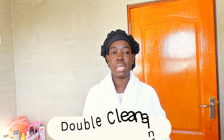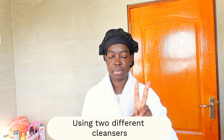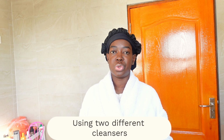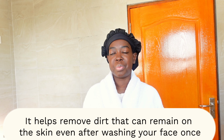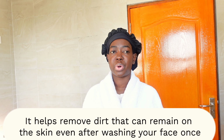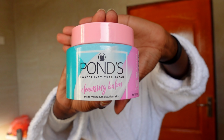Double cleansing is where you clean your skin twice. So first of all, you start with an oil-based cleanser or an oil-based balm. I'm sure you can find many of these products in shops like Clicks, Dis-Chem. But what I like to use is the Pond's Cleansing Balm. This is how it looks.